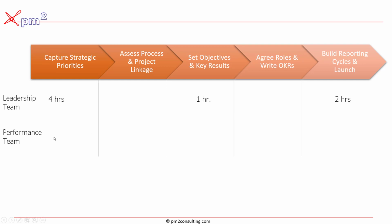The performance team works for the second half of the first day to take the strategy map and strategic priorities and identify those KPIs and performance targets based on existing budgets and plans. Then we need them for 6 hours for each of the rest of the days.